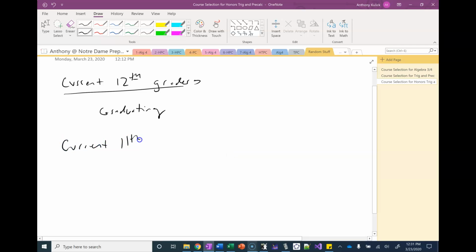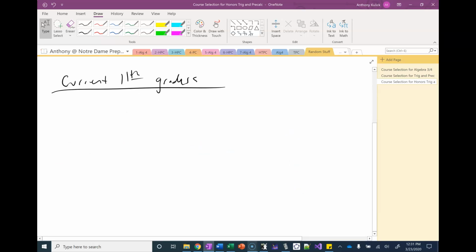For the current 11th graders, we have several options. So option one is AP Calculus. To register for this course, you need to have at least a B+ in both semesters of honors Trig and Precalc.